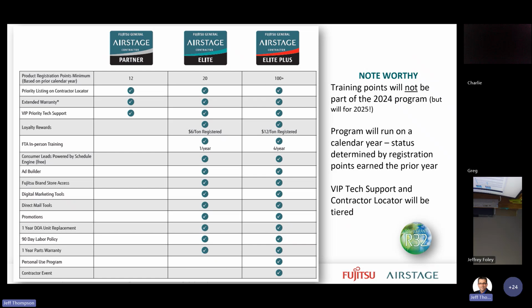And also the FTA Fujitsu Training Academy in-person training. As a standard elite, you get one free per year. As an elite plus, you get four per year. And that's whether it's in New Jersey at Fujitsu's FTA, or whether you're in our Altoona training center that APR has, that is our APR Fujitsu Training Academy out there. And our TSAs have the ability to give you the same certifications as if you went to New Jersey. And it's pretty easy to get to.